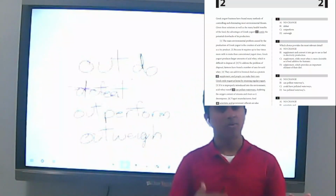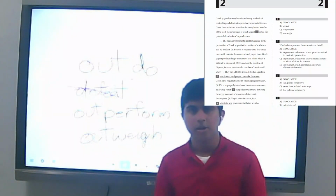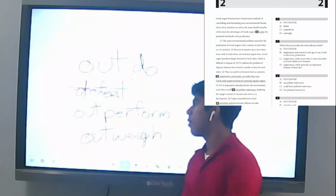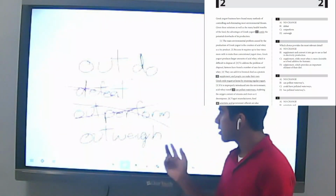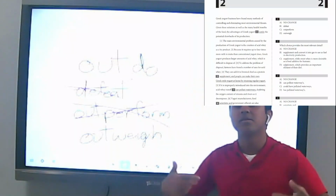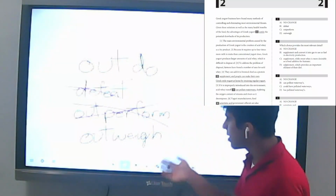Next is outperform. The advantages outperform the drawbacks. Well, neither of them is doing anything. You're just saying that one is more than the other. You're not saying that either of them is performing or something like that. So outperform is also going to be incorrect. And then we get to outweigh. Do the advantages outweigh the drawbacks? That sounds like a much more reasonable sentence, something we would say in a normal conversation. So outweigh does seem to work.